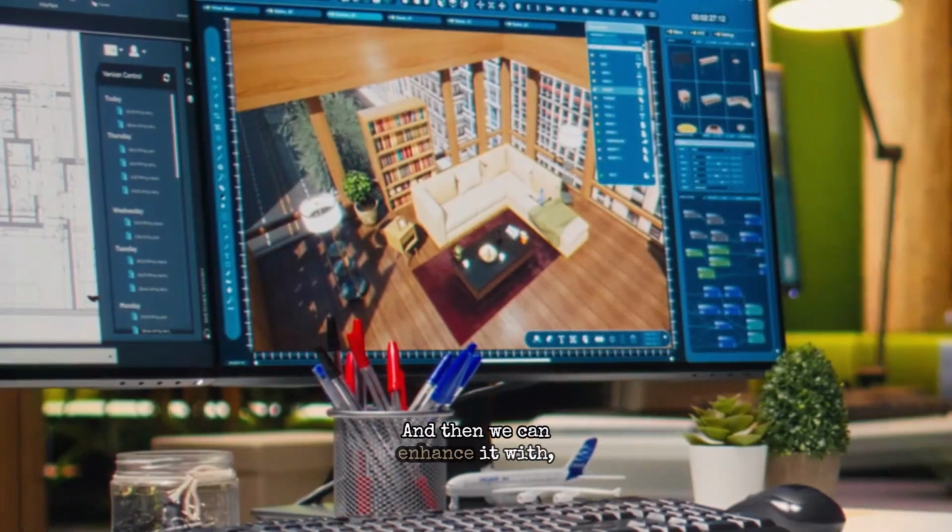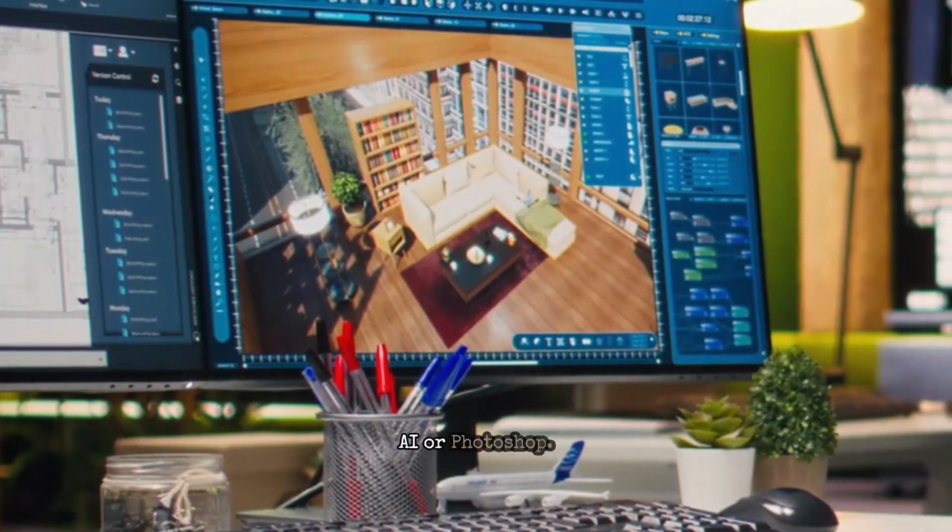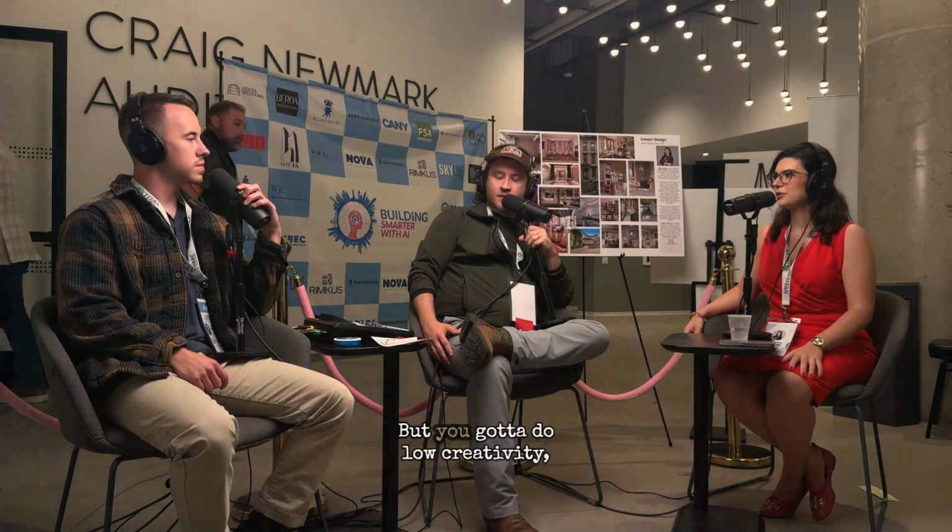We do use 3DS Max and Corona for renders. Yeah. And then we can enhance it with AI or Photoshop. Usually we've been doing Photoshop, and then when AI started kicking in, we try to enhance the renders a little bit. That's a good idea. But you gotta do low creativity, otherwise you'll see hands with 7 fingers. Yeah, your lights will have arms coming out of them. Yeah. That's amazing.